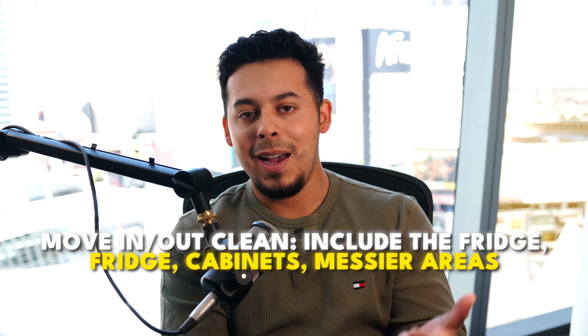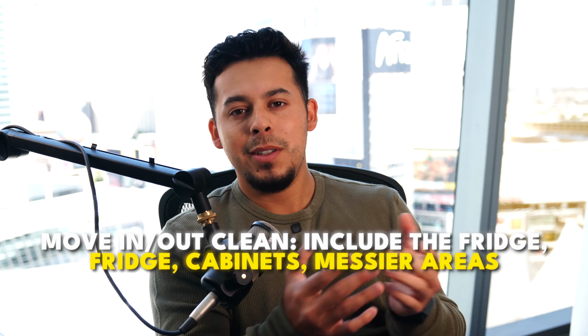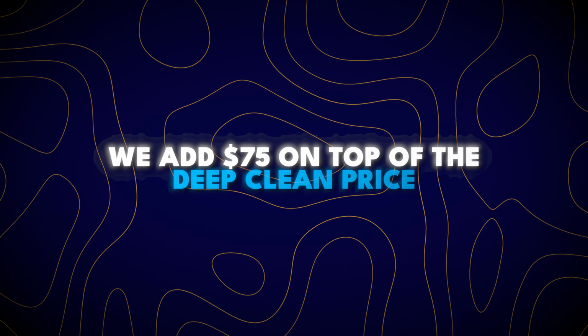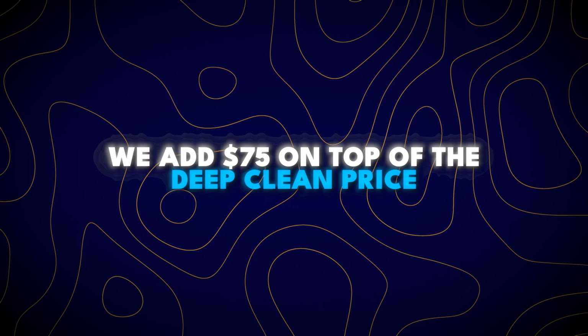It's also going to include the oven clean, but when it comes to the move in, move out, now you're gonna add a few more things, like the fridge, the cabinets, and in general, the houses should be empty, right? There's gonna be some areas that are a little bit dirtier since they haven't been seen or touched in a long time. So with the move-in, move-outs, we add $75 on top of the deep clean price, and that gets us at a pretty good price that makes sense for the deep clean.